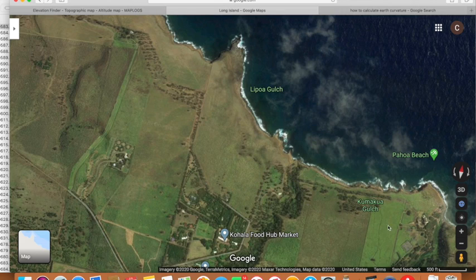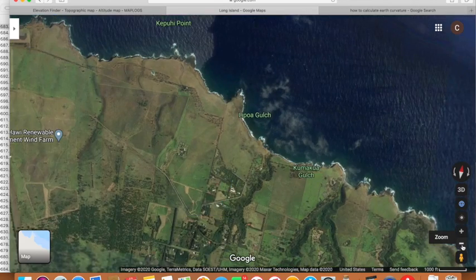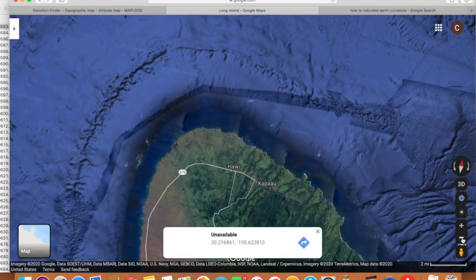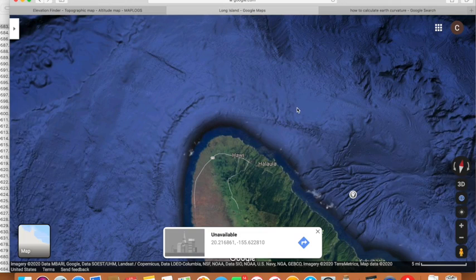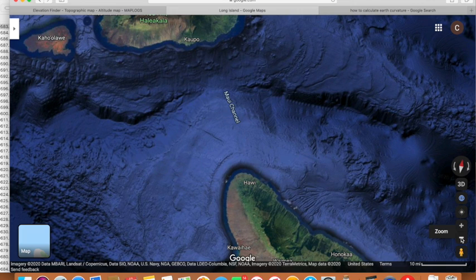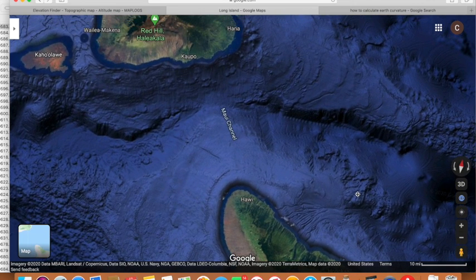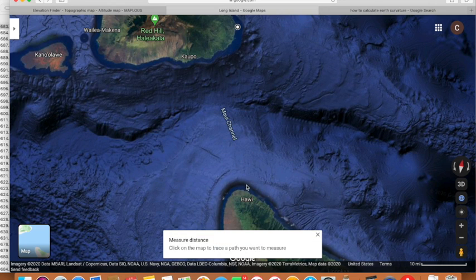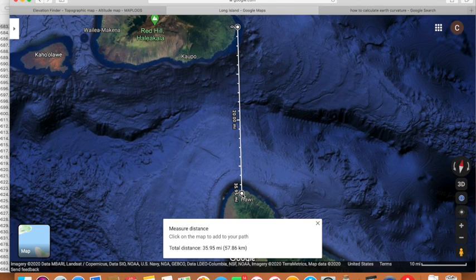Okay, so what's the distance again? Quick look at the distance again. Hana. Let's measure the distance, please. A little more to here. Just to, almost 36 miles. All right, let's remember that, 36 miles.